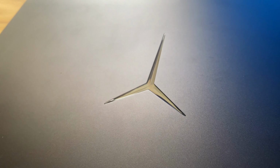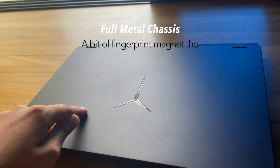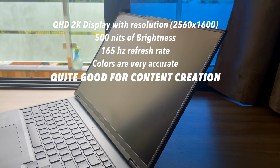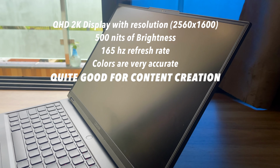The Lenovo Legion 5 Pro has a full metal chassis and it has one of the best build qualities I have seen to date. The screen comes with a Quad HD 2K display with 500 nits of brightness and it has very minimal bezels.